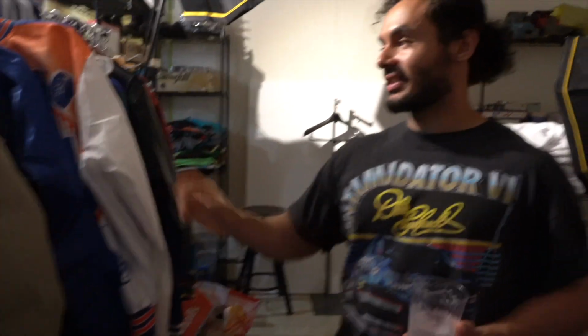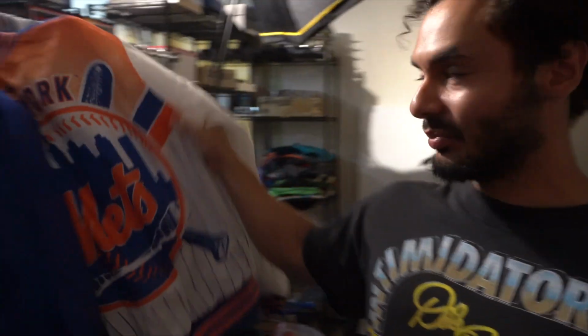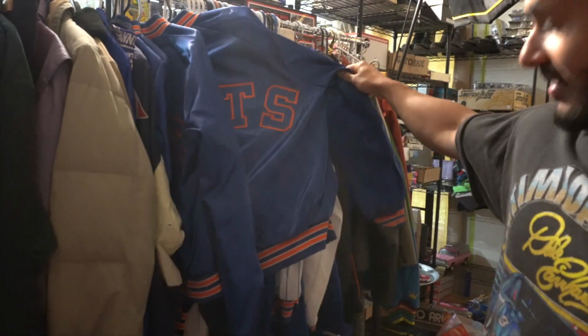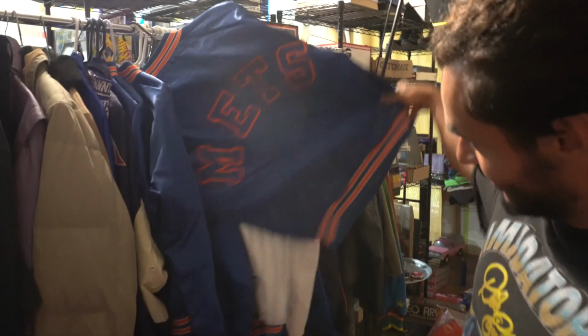What's up guys? It's been a while since we were in the dungeon. But we're back because we got like 15 boxes of Deadstock vintage. So as you can see, some of the stuff is pretty litty. So this is like 15 Deadstock Mets chalk line jackets.